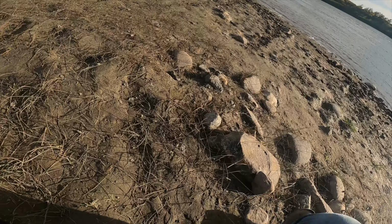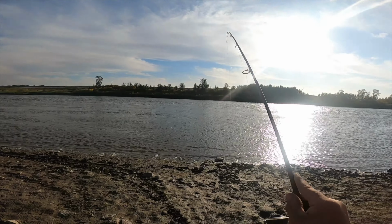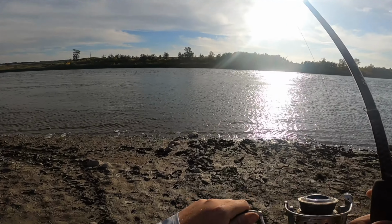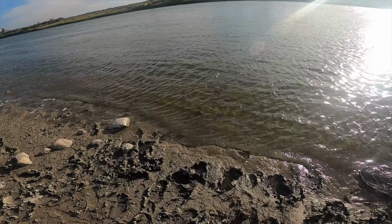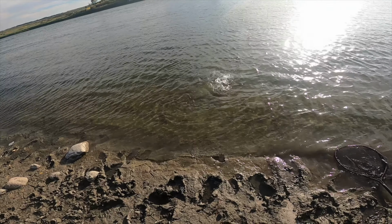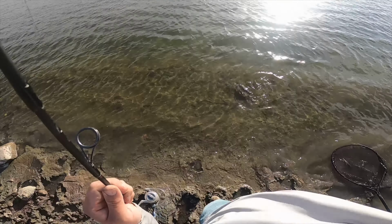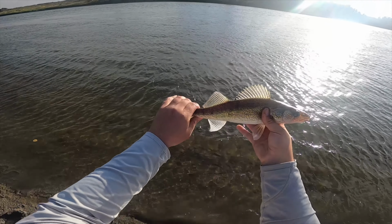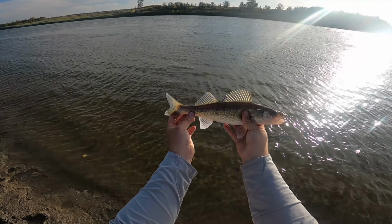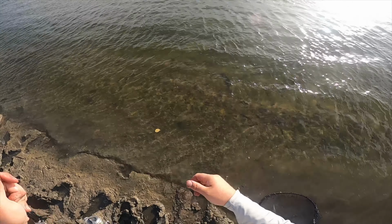Got one, got a fish. Well, that feels like a good fish, maybe. It's pulling. Got lots of fight in it. It's just a small walleye. It's definitely the biggest one, though. There we go. That guy is the nicest. He's chunky. He's a chunky fish. Not the fish we're after, but a fish nonetheless.